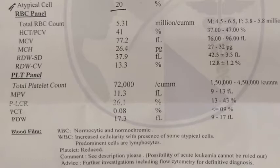And finally, the comment: see description, please. Possibility of acute leukemia cannot be ruled out. The pathologist advised the clinician further investigation, including flow cytometry, for definitive diagnosis.